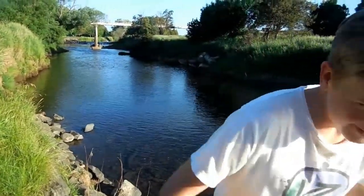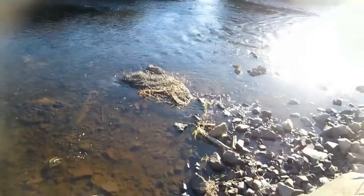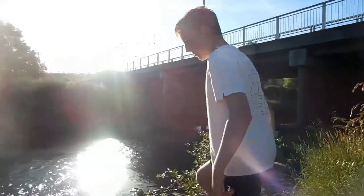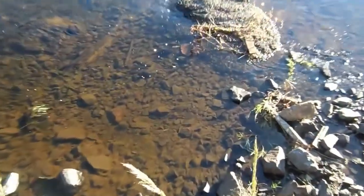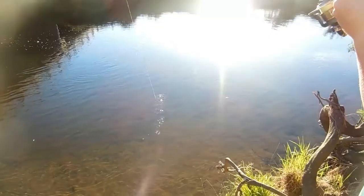Today we're fishing at the Lenords River, targeting eel, redfin, brown trout, rainbow trout. There are a few rainbows in here from Max Farm up the road. Lots of whitebait in there that trout love to eat. Hopefully we'll see some today.